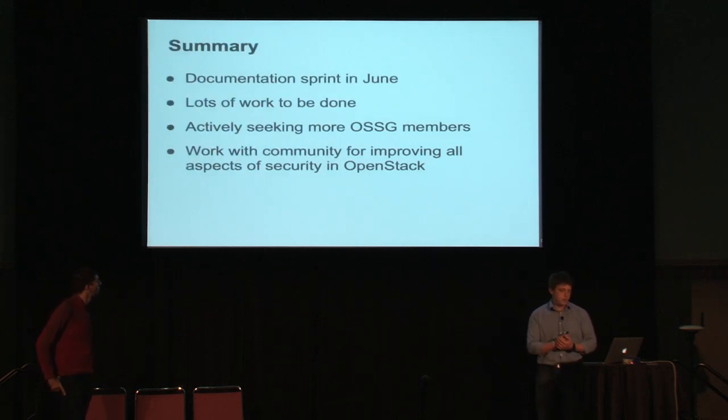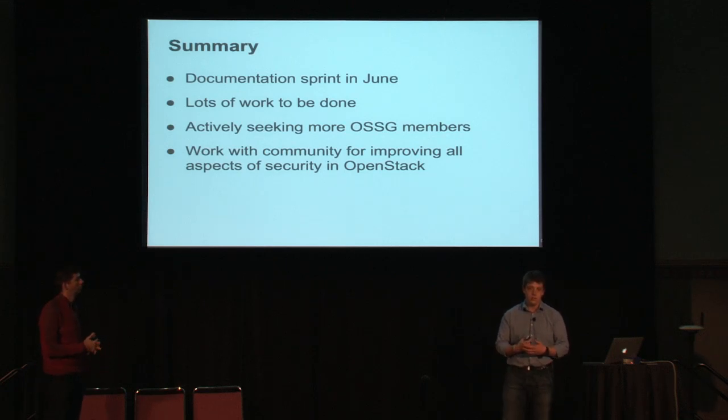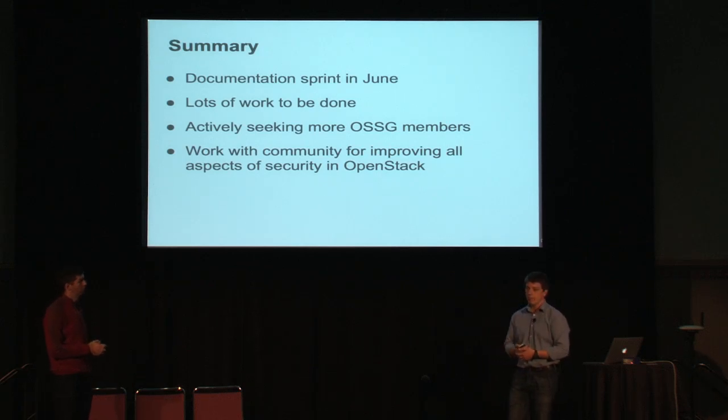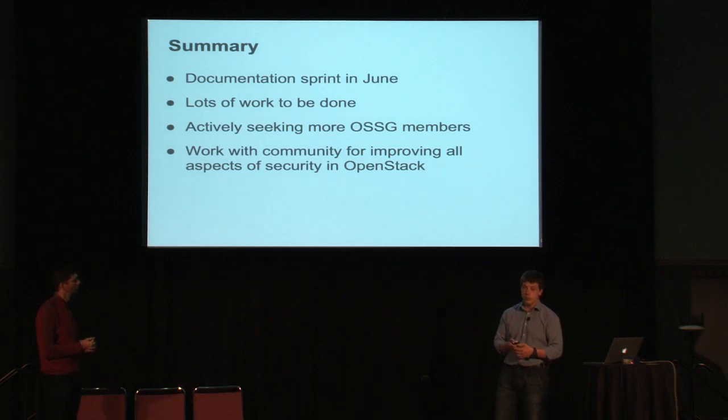So in summary, what do we want to do with the OpenStack Security Group? Well, we're going to do this documentation sprint in June. The hardening guide is something that we are repeatedly asked about. There is a lot of interest. We have a bootstrap sort of template for it at the moment. We know which direction we want it to go in. But finding the time from the right number of people with the right level of expertise is incredibly hard.